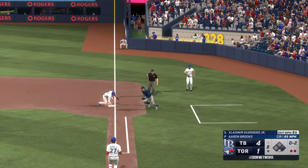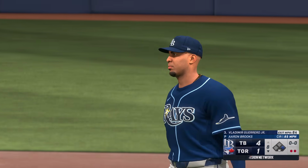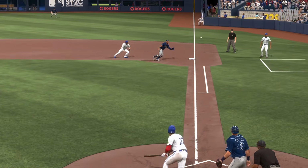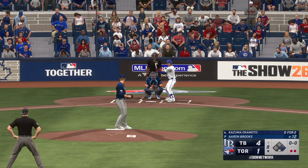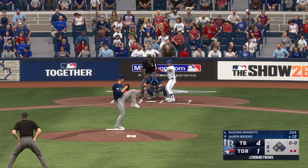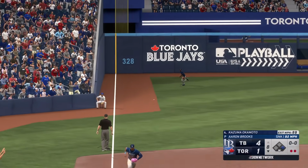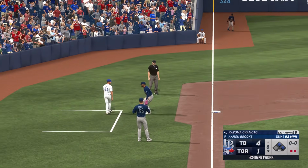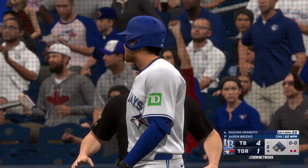Makes the catch for the second out. They couldn't have asked for a better out. Makes a great play on the line drive, and they keep the runner at first. Just like that, they're almost out of the inning. So here's the cleanup hitter, Kazuma Okamoto. To third, and that's a fair ball. Throw in holds the lead runner at second. 2 on now with 2 away.